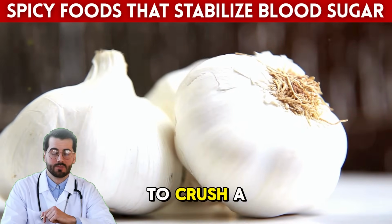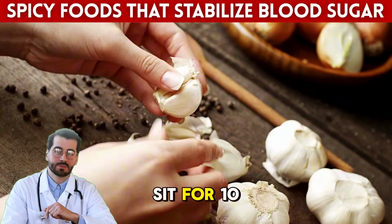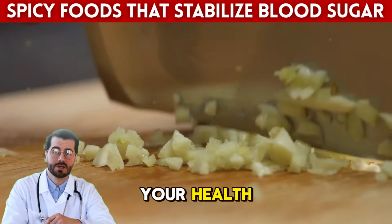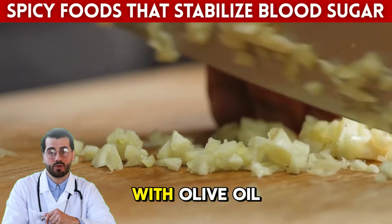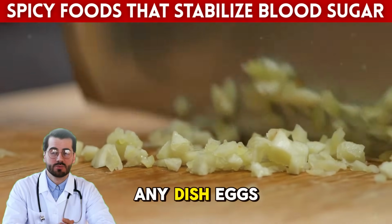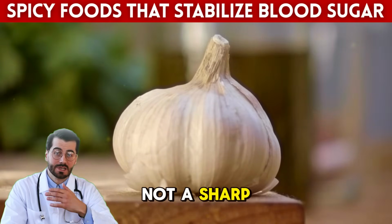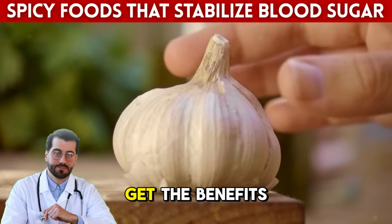Some people like to crush a clove of garlic and let it sit for 10 minutes before cooking. That activates natural compounds that support your health. You can then cook it lightly with olive oil and add to any dish, eggs, soup, vegetables. It becomes part of the flavor, not a sharp bite. You don't have to chew it whole to get the benefits.